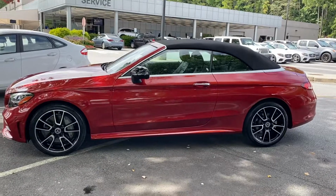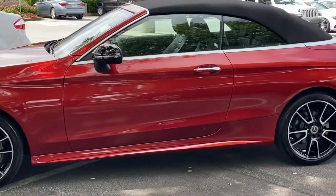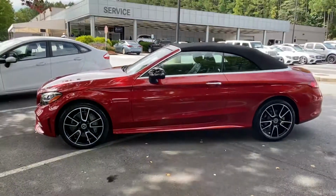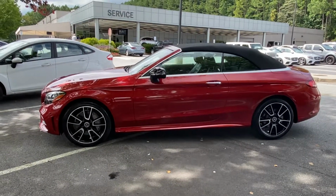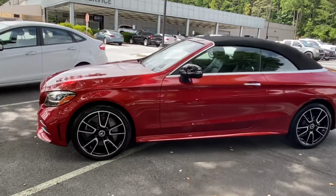I wanted to show you the C300 Cabriolet. Again, great choice. Just came out of detail. Looks beautiful. I'm going to go around the exterior, and then we'll move on to the inside.